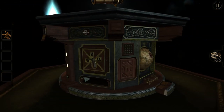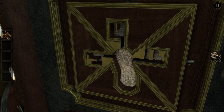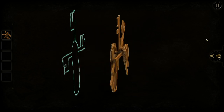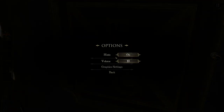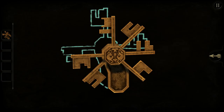Alright, well, this key thing is pretty undoubtedly for this. Yeah, you can't really mistake the many-armed, peanut-shaped key. You don't need to give me... Why do that? I didn't ask for a tip. You know what? Hold on. I think there's an option for that. Yeah, hints. Off. Go away. I don't like you. What?